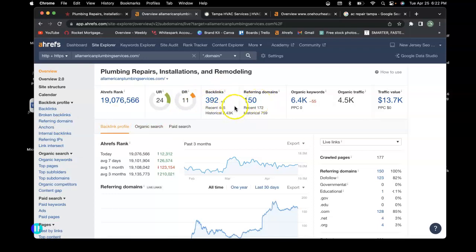Now, not all backlinks are created equal, so it's worth noting that you want to have relevant backlinks about your industry, and with some semi-high scores. Now, if you were to get a backlink from a pizzeria, guess what? You're not in the pizza industry, right? You're not in the food industry, so those backlinks could hinder these scores.